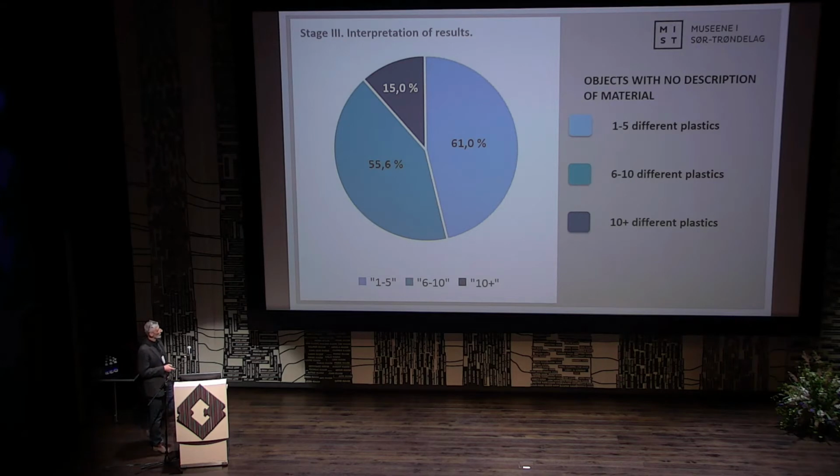Yes. To assure you, we have talked about the blue part that wasn't described, that there are items there that actually contain those materials. It's just to show you that among those, about 61% contain from 1 to 5 different plastics, 55% from 6 to 10, and over 15% have over 10 different types of plastics in one object. The majority of them were old electronics, musical instruments and stuff like that, so it's not traditional kind of museum objects, as you might know.